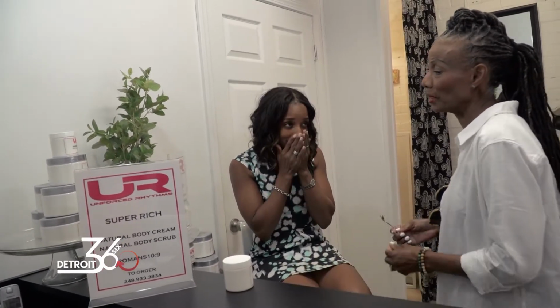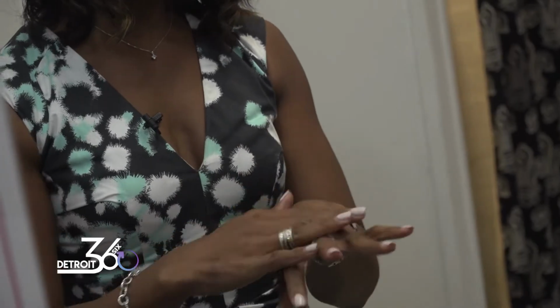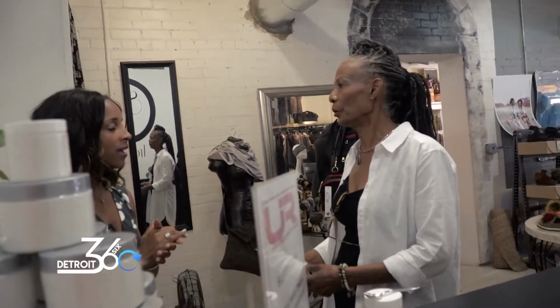That's why we sell body creams, not lotion. Oh my goodness. And you don't want anything greasy either. This is non-greasy and it just smells so good, but without being perfumey. You can put that on and then put a fragrance on. Okay. Or you can wear it by itself.